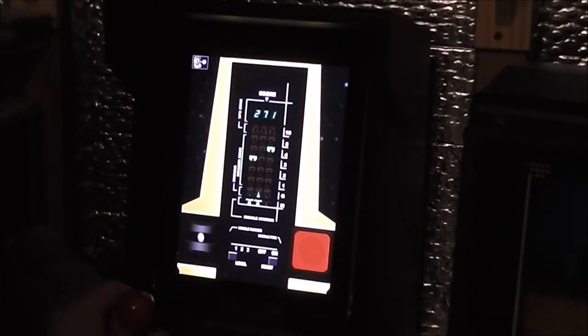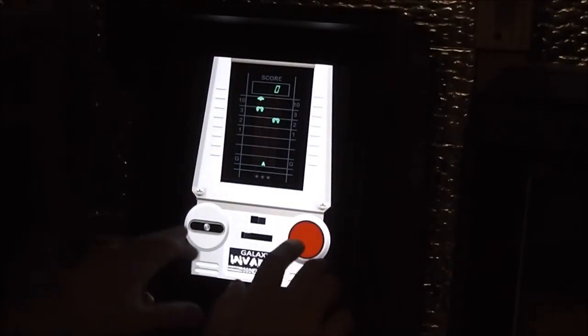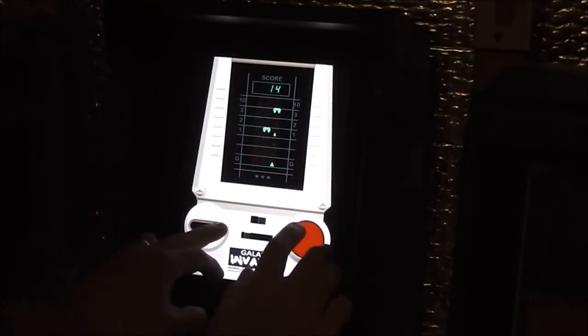Also, there are a couple of other games that were out at the time that are also on the App Store. They're by the same developer, but at the moment they do not support the arcade, so controlling them is an issue. But for those interested, Astro Wars is available, and so is the original Galaxy Invader, which was a beige and brown machine. You might remember that.